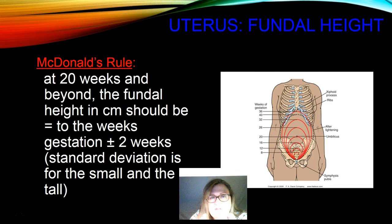We might have a small baby or a large baby. So, say for instance, we have a baby that's 36 weeks gestational age, and the uterus is measuring from the pubic bone down here to the top of the uterus. It measures 44. Well, that's well past the 2 centimeter variance. So we start to worry this baby is going to be really big.